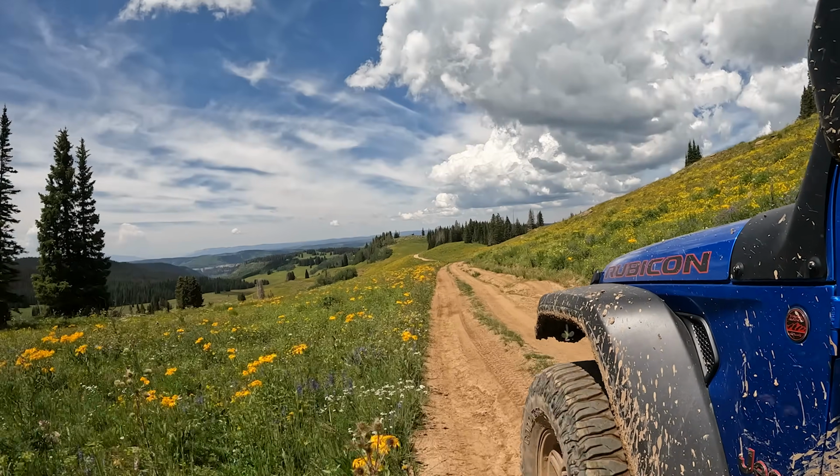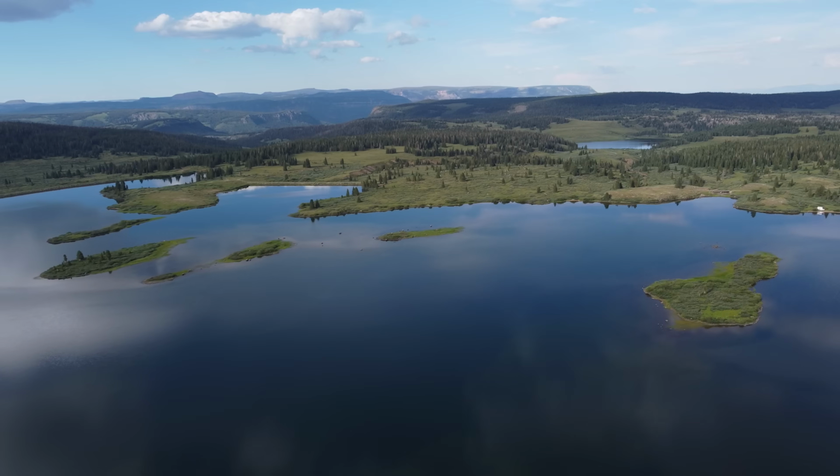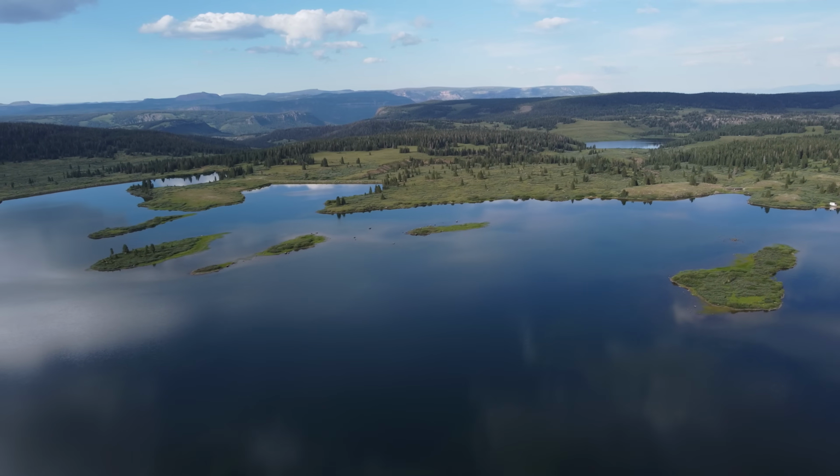Yeah, and I could stay up there and probably do camping just along the way and just stay in that area for a while. Oh, definitely. Because it was just gorgeous.